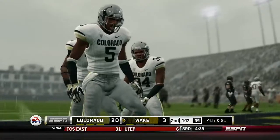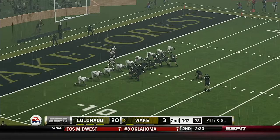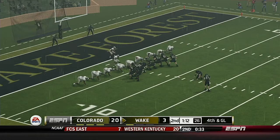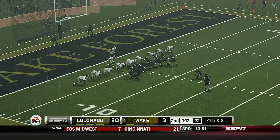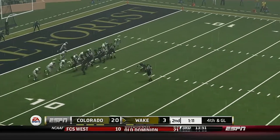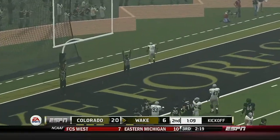Pressure like that, the worst thing you want to do is just to throw the ball into coverage. He got away with one right there. He's very fortunate. Next time, he should just throw it away out of bounds. They'll line up for the field goal, and this is nothing more than a chip shot. He gets it up, and it's good.